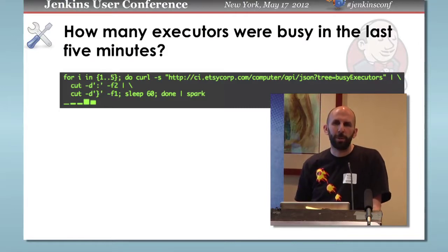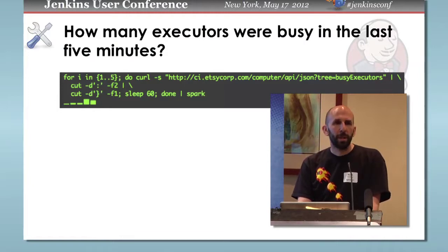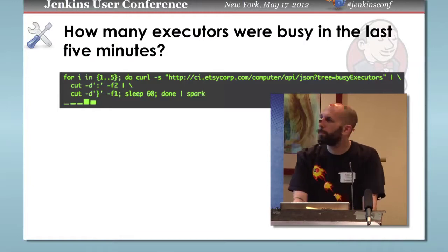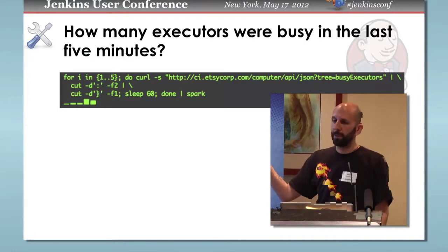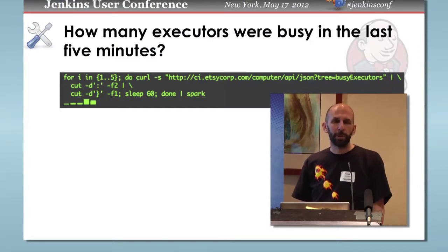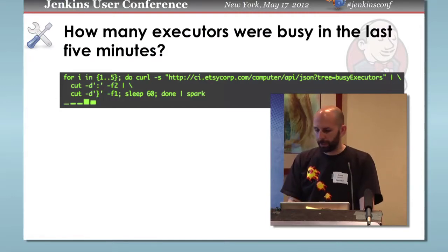Spark is cute and fun. The Jenkins plot plugin is a really great tool that will also consume stacks of integers if you can produce them. So for more persistent applications, where we've had to ask these kinds of ad hoc questions but want to know the result over, say, a week, I'll go to the plot plugin, and I would just paste this kind of script into a build step, and instead of piping to Spark, I would redirect it to a file and have plot read it.